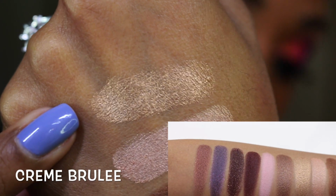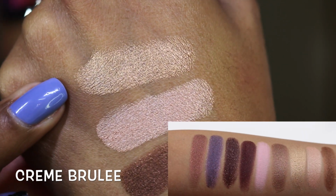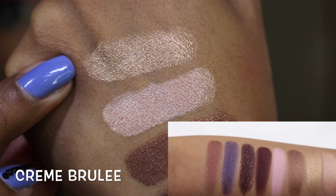Next up we have Crème Brulee, which is also one of those buttery soft shimmer shades in the palette. Again, a more true frost finish.